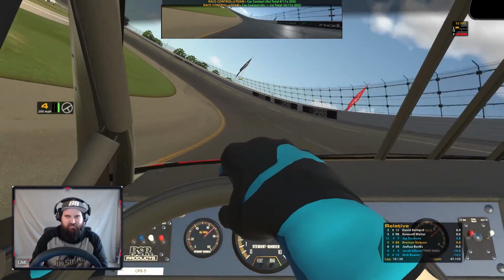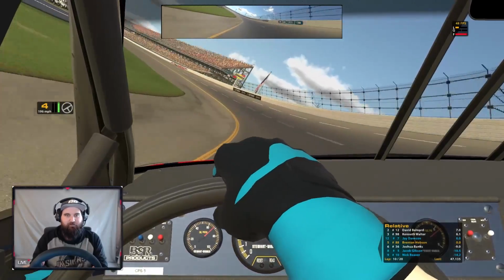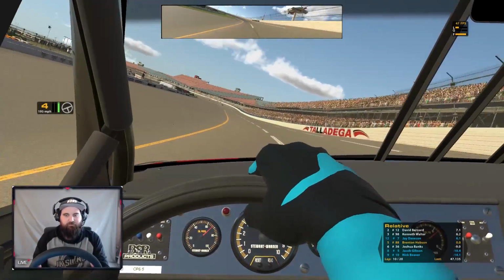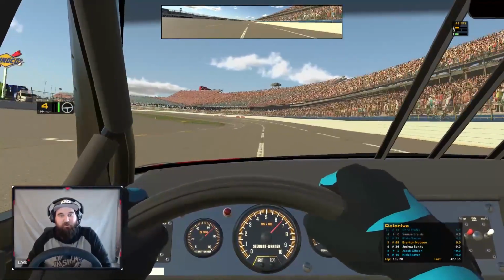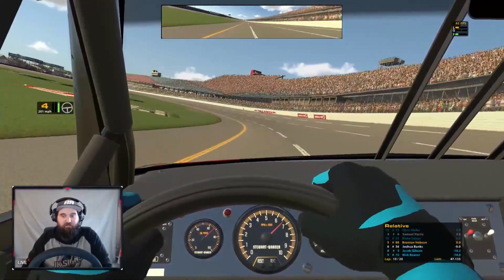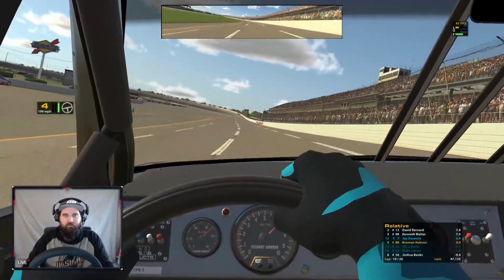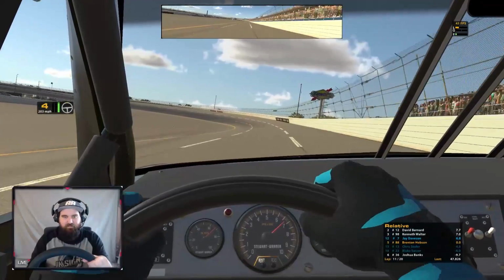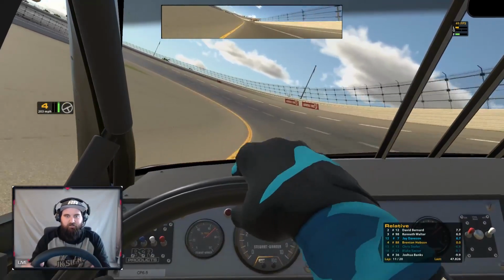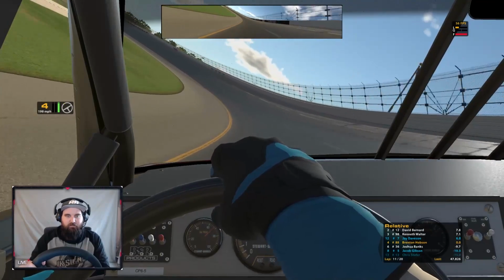That was our only chance though of catching the cars in front. Unless they take each other out, which is also possible. But we've got nobody near us. 47.826. That was a good one, my man. Good one. Keep it up. 10 laps to go. 10 to go.